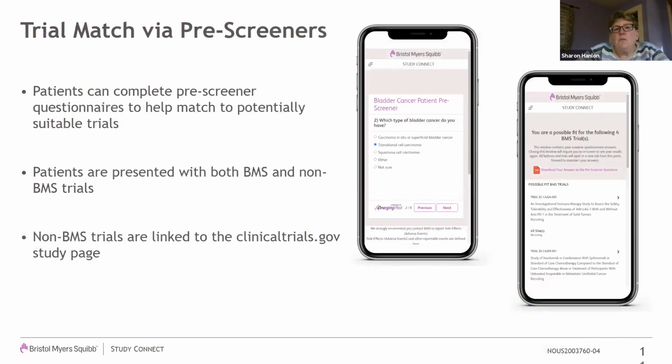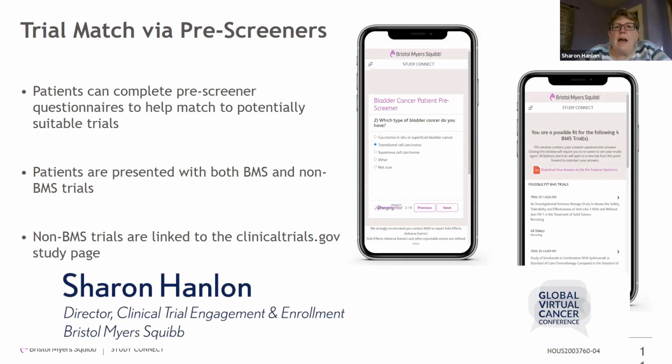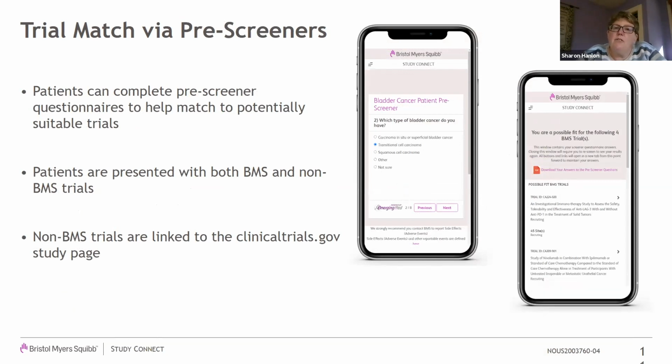So in terms of the pre-screeners, there is an ability to trial match for the study to really see if, based on the condition that the patient has, there is an adequate alignment between the criteria as well as the patient. So the patient or their caregiver are able to complete the pre-screener questionnaire to identify potentially suitable trials for the patient.